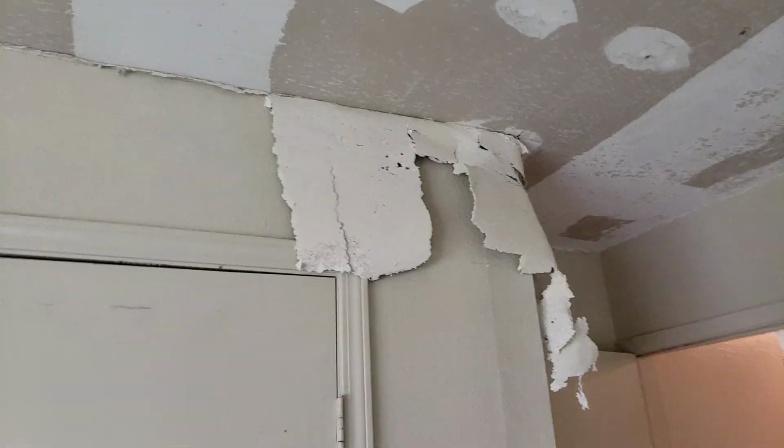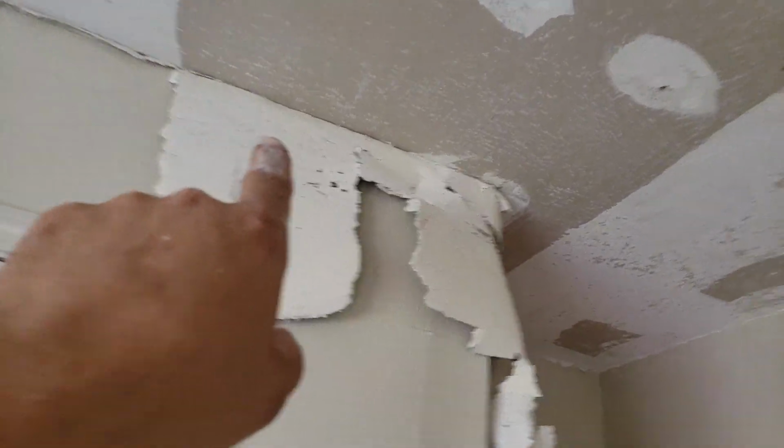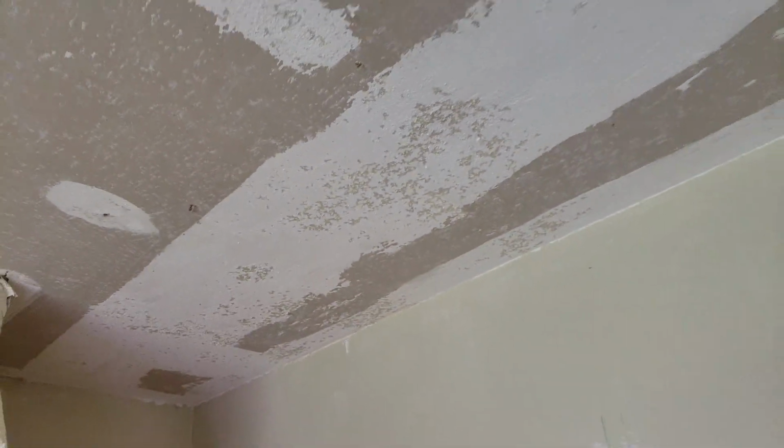So what we're doing right now, we're scraping the popcorn to the edge, and then we're cleaning the edges. Real nice. There's gonna be dents and little imperfections during this process, but all that will be corrected for the texture.